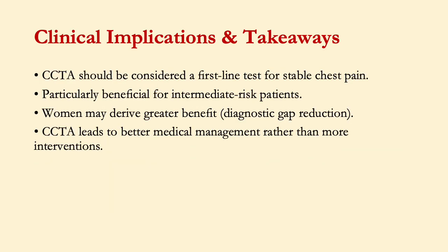Coronary CT angiography should be considered as a first-line test for stable chest pain, particularly beneficial for intermediate risk patients. Women may derive greater benefit, the so-called diagnostic gap reduction. Coronary CT angiography leads to better medical management rather than more interventions.